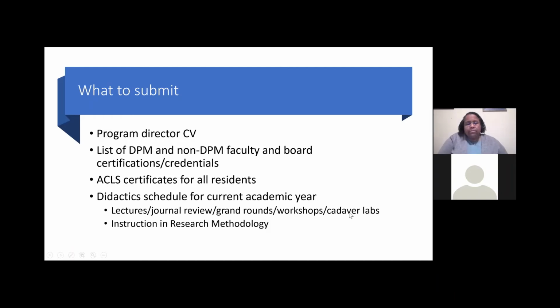The team also recommends that you designate when and how instruction in research methodology occurs. It's interesting how residents forget that they've even had the lecture. So if you include it in your didactic schedule, even if, like most programs might do it early in the year, if it's on your schedule, we at least know that the residents know that they should participate in that. And that may be an easy way to show that the residents do have that.